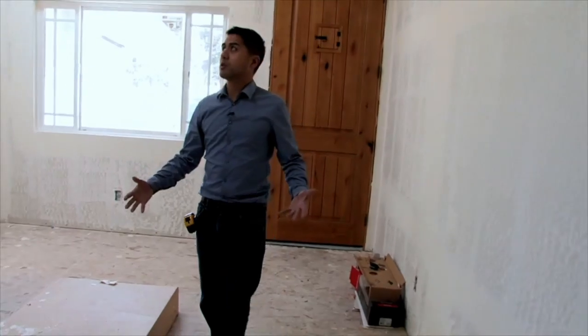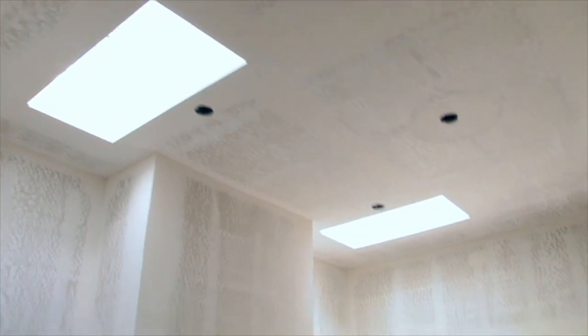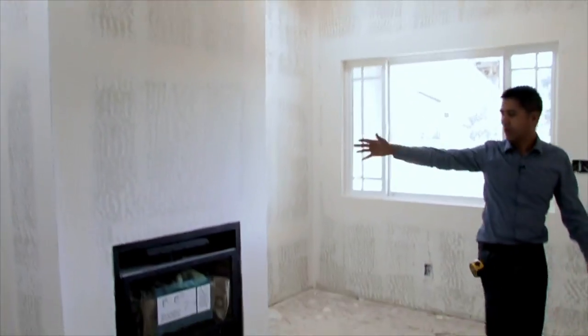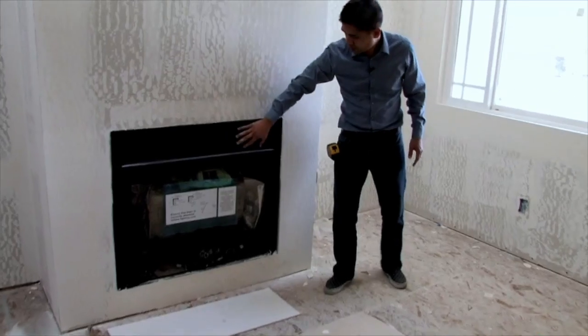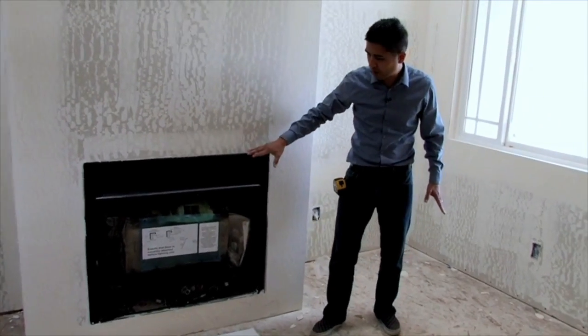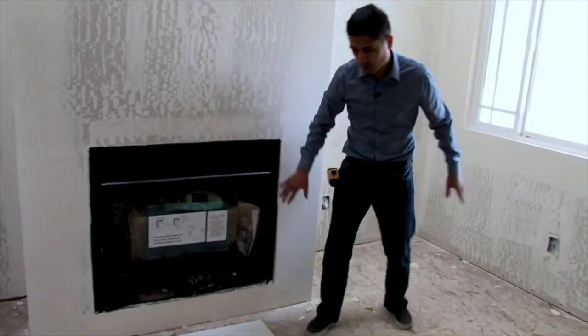This place is great because it has skylights, very bright, very welcoming, with a nice little fireplace that makes it a little higher end in trims. One thing that's missing right now, this has been recessed. We need to put the trim that's in this box, surround it.